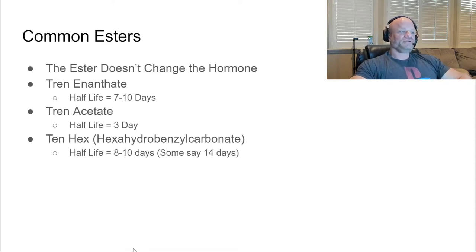Tren acetate, half-life is 3 days, maybe a little less. Tren hex, which is essentially the same thing as enanthate, 8 to 10 days is the half-life. I really haven't seen Tren hex used. There was some, I forget the name of it, but there was a Parabolone, I think it was, back in the 90s that people used that I believe is Tren hex. Correct me if I'm wrong on that.